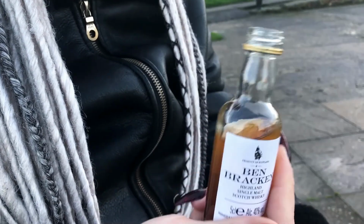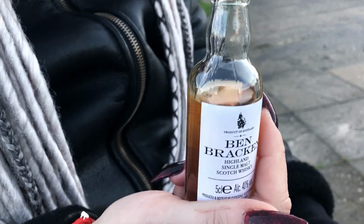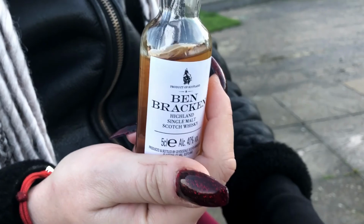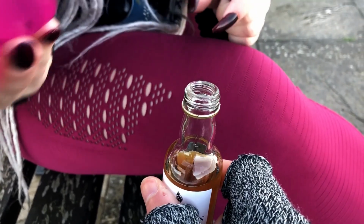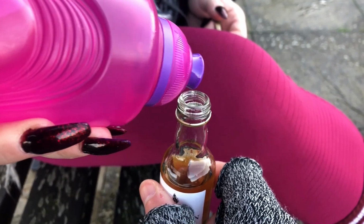It tastes okay. The alcohol really is not smooth at all, it hits you, but it's okay. I would say for the price I could still enjoy this. Okay, taste of, again, sweet, cereal, honey, not very smoky at all. Very pro whiskey specialist, I'm getting sippy bottle.